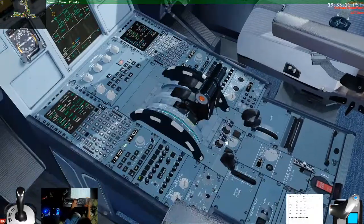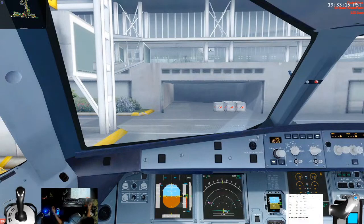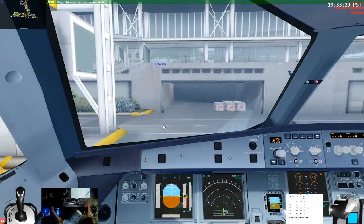RPC 3545, clearance. Ready for push. RPC 3545, cleared to destination via a circuit, Charlie Parker, Sierra, direct, Olong, altitude 6000 and squawk 4411.